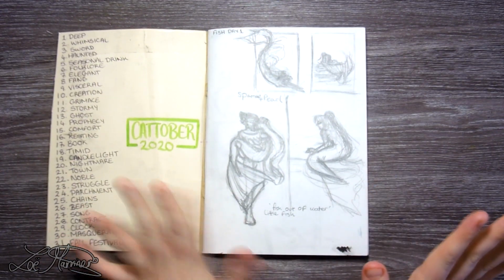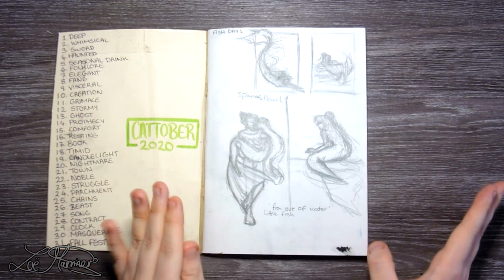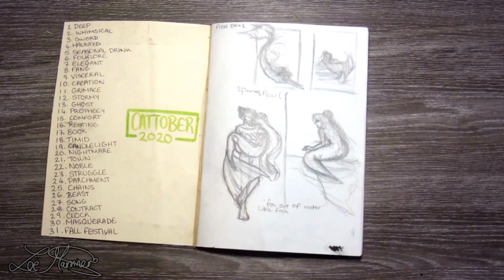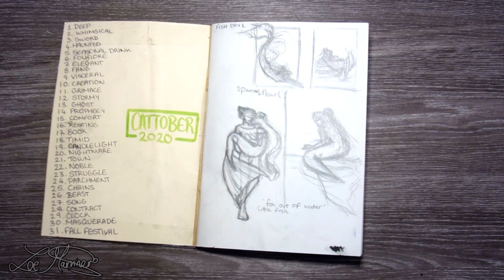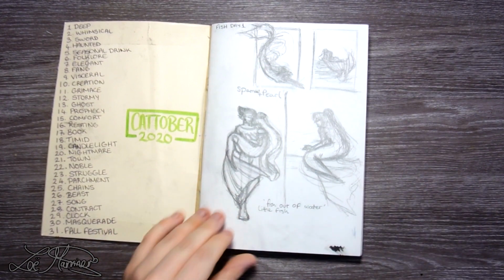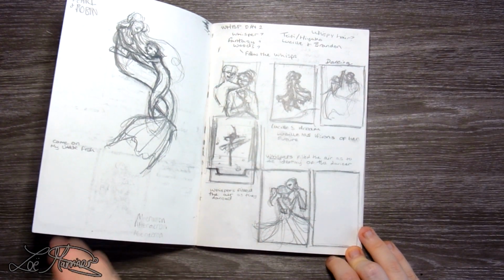Before I even decided to do CATTOBER, I was thinking, should I do Inktober this year? I actually planned the first 2 days of Inktober before I realised that I'm not really into doing it this year. Also, my friends had released a prompt list, which I was really excited about. So the ones I had planned were day 1 and day 2, which were fish and wisp.